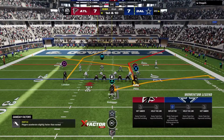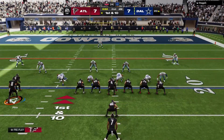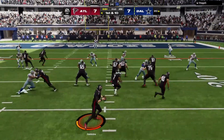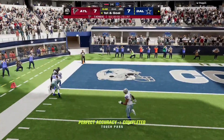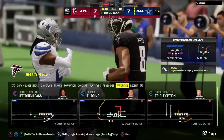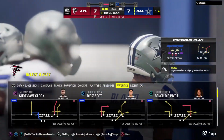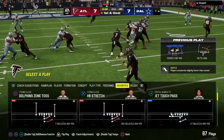They'll motion Pitts. They go play action. Now Heineke. And he's got it. And so close. He gets it to the 1. Out of bounds right there. That puts him in excellent position. 1st and goal after a gain of 19.